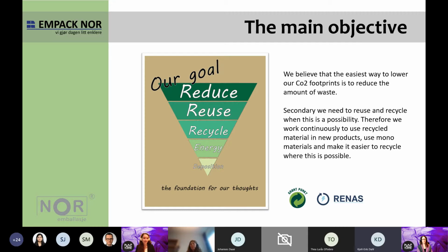We work a lot with stretch films. Today, it's difficult to use recycled material in stretch film, but it's a really good material to put into the recycling circle. We work continuously on using recycled material in other products. Every time we give an offer, we also give an offer of recycled material. In this way, we see that the users all over Norway are doing a little bit every day. Next slide, please.